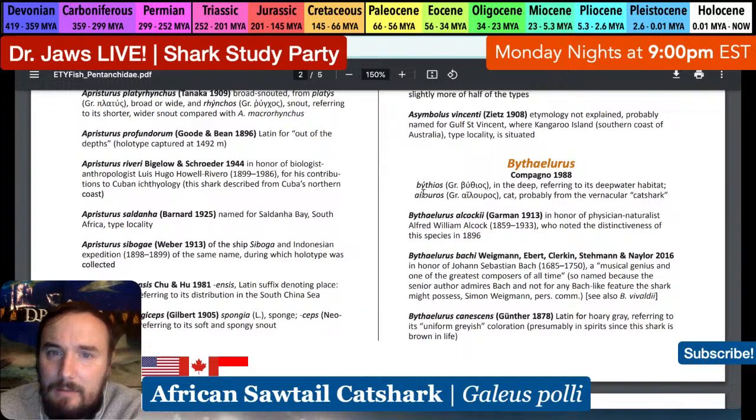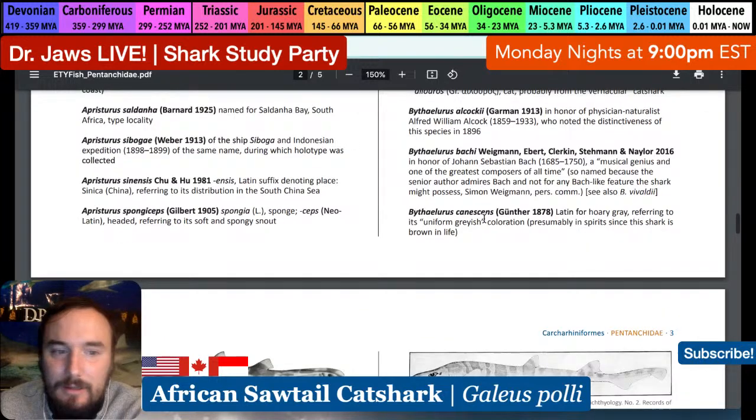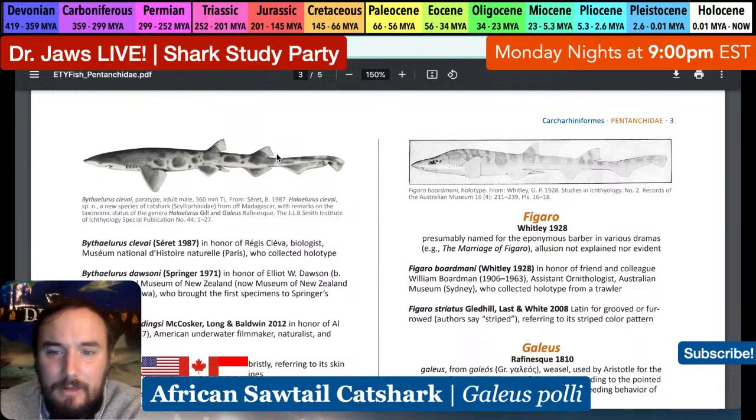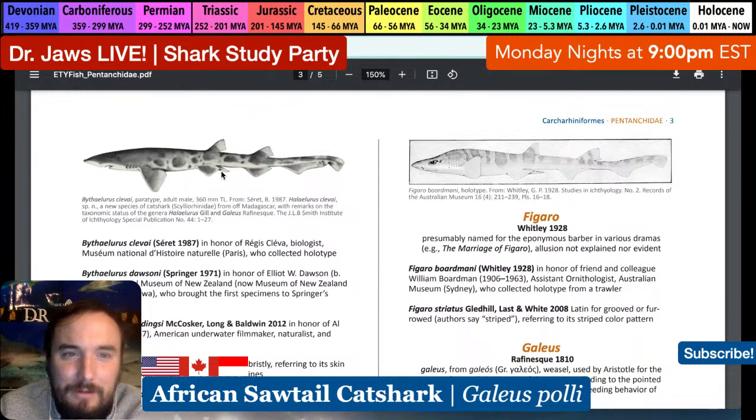Bythaelurus. Bythos refers to the deep. That's like the word bathyal, deep, or bathymetry, deep. So in the deep, referring to its deep water habitat. Ailurus is cat, probably from the vernacular catshark. So really cool, Bythaelurus. This one is interesting. It has squared off fins like our Galeus catshark. But again, the anal fin is quite small, even the pelvic fin is a bit small too. And this one has a pretty big head.